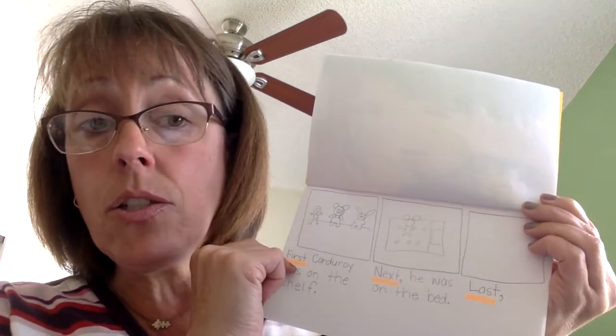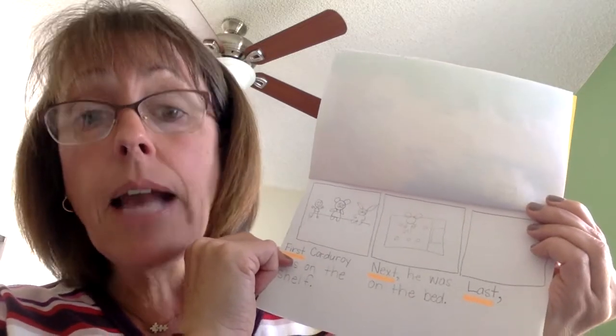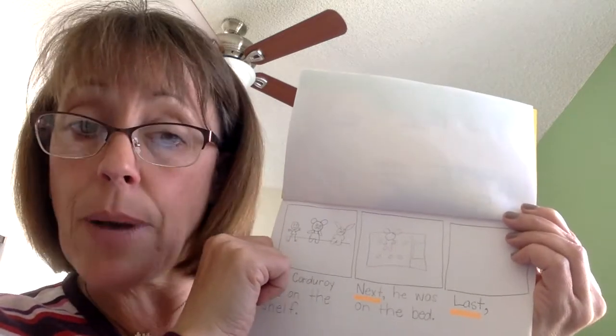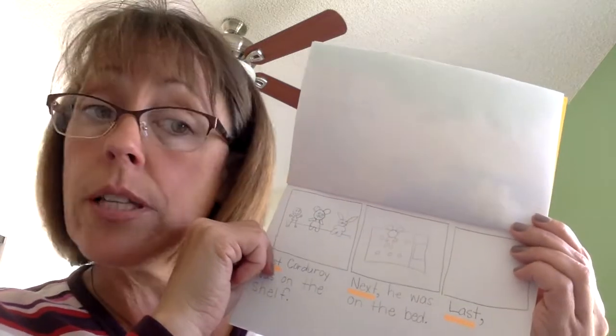So go back and listen to the story again and think about the sequence. What events were happening and what is the order that they happened in? And then you can make a sequence chart to show and write about the events and when they happened in the story. I hope you enjoyed the story of Corduroy.